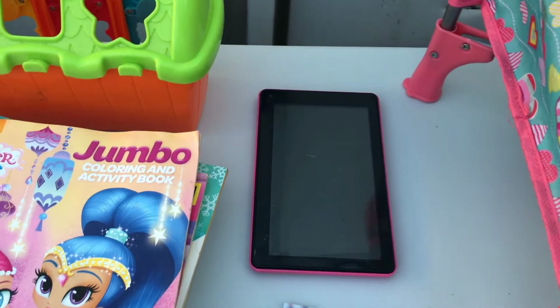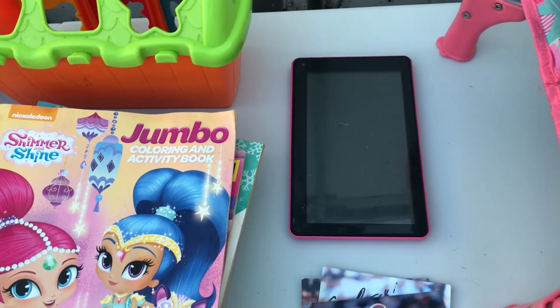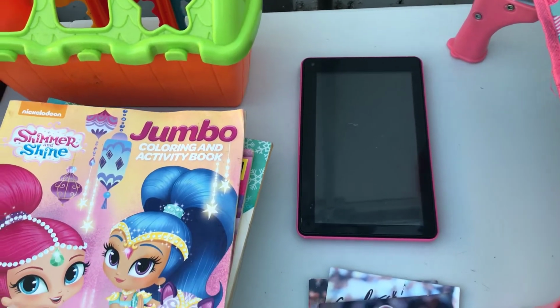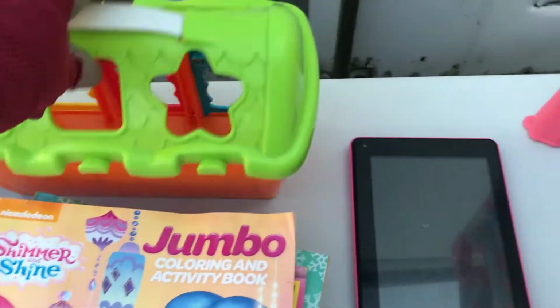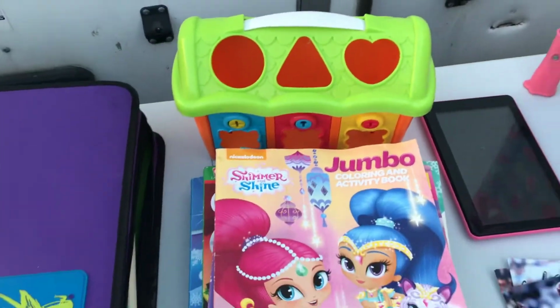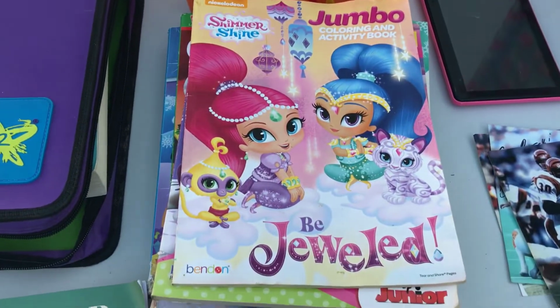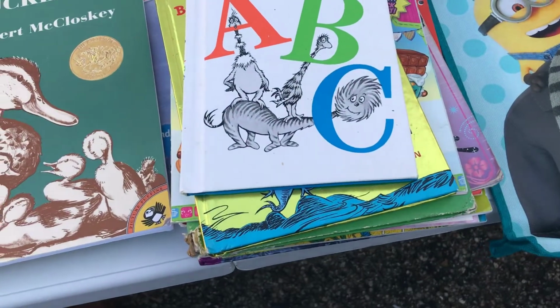So we found another tiny little tablet. It's probably about a 7-inch or 6-inch. I'm not sure. We'll have to see if it works and find a cable to charge it up. Another little toy to put shapes in, but I don't think that we found any of the shapes to go with it. We have a whole stack of coloring books, a stack of reading books.